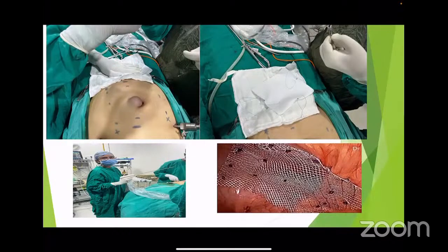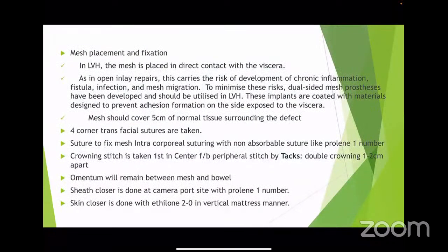Here this is our operative field. We are taking these four corner or four center transfixation sutures. We will mark on the abdomen first while the patient's CO2 has been taken out. It is not re-insufflated. At that point of time, you are taking the mesh over here and you will put the mark. So once you are inside the abdomen, you know from outside where you have to go directly inside and where you have to fix it. So we'll do marking. We'll put these four stitch transfascial sutures.